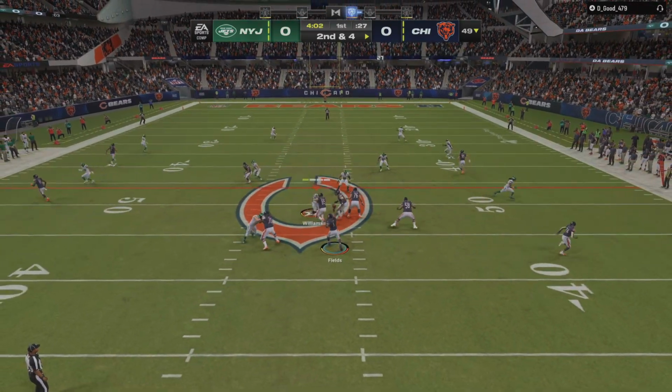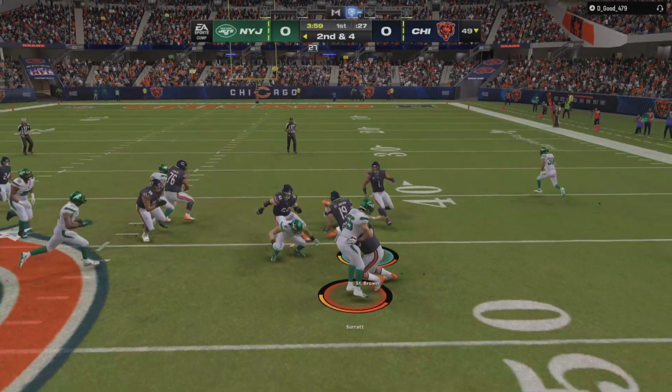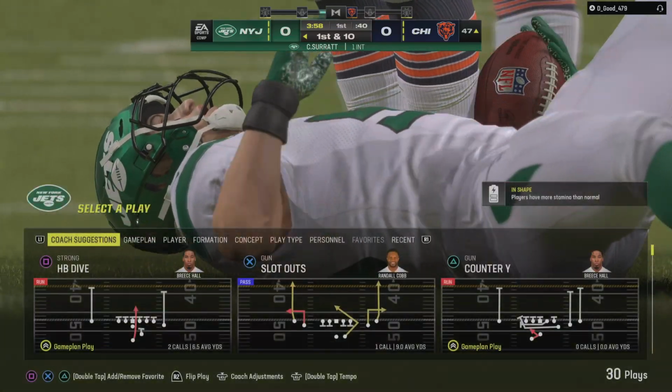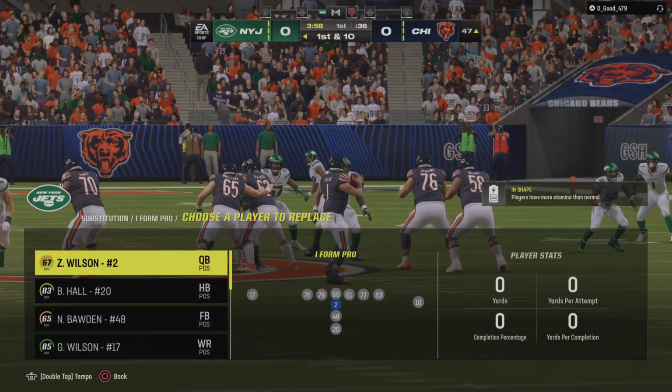Here's Fields now on second down. Oh, he tries to force it in, and it's intercepted. Picked up by Chaz Surratt. And they'll start out with great field position at the 47-yard line in enemy territory.